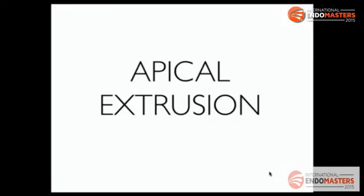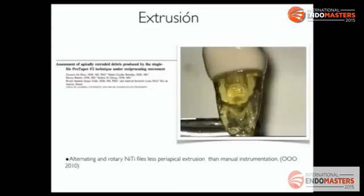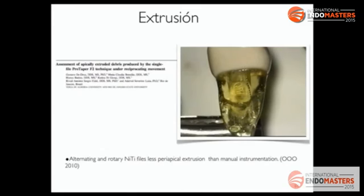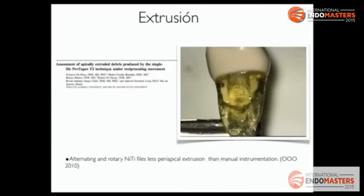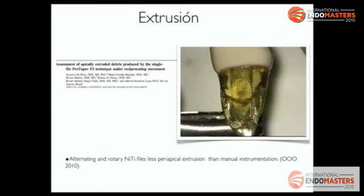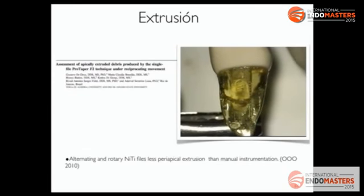Apical extrusion is something many speakers use to criticize other systems. The main cause of apical extrusion, in my opinion, is the way we shape the canal. We can see this, for example, in this article by Gustavo De-Deus, where he concludes that reciprocation files or NiTi rotary files extrude less than manual instrumentation.